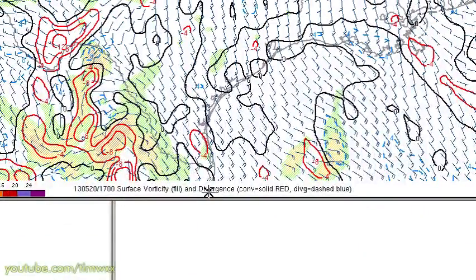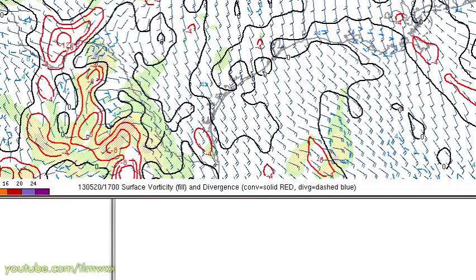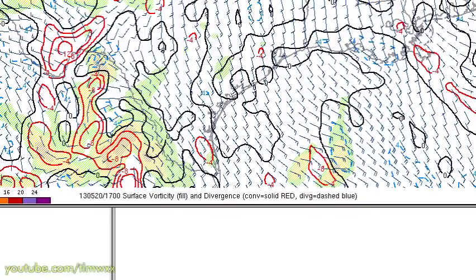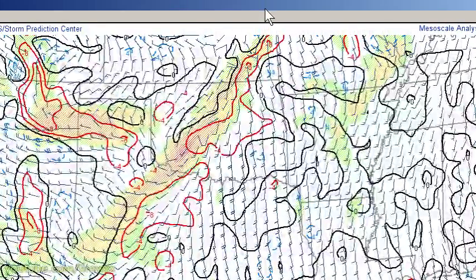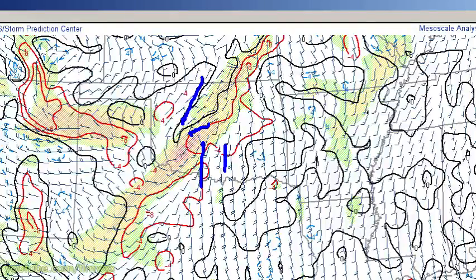the surface vorticity and divergence and the wind field. So this is 17Z. This is about noon. This is about 1 or 2 hours before the tornadic storms developed. And you can see the area coming together here. There's kind of this wind flow coming together. It looks kind of linear here so far.